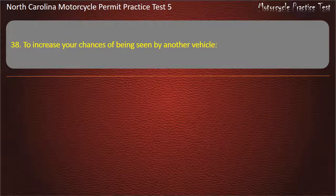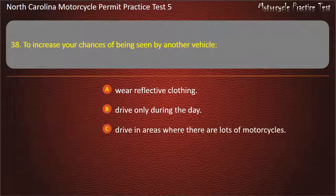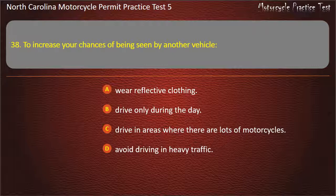Question 38. To increase your chances of being seen by another vehicle: wear reflective clothing, drive only during the day, drive in areas where there are lots of motorcycles, or avoid driving in heavy traffic. Answer: wear reflective clothing.